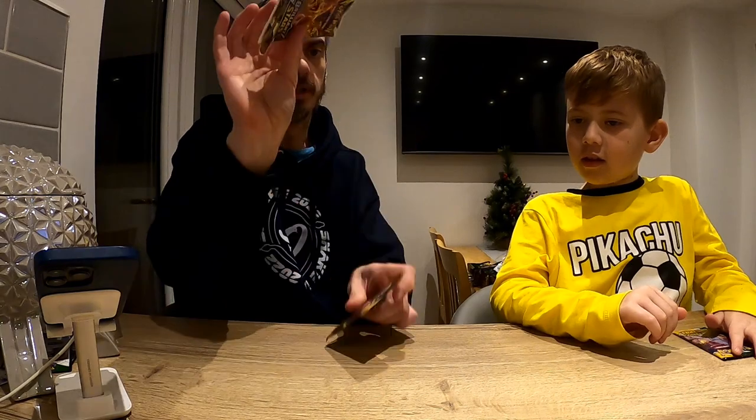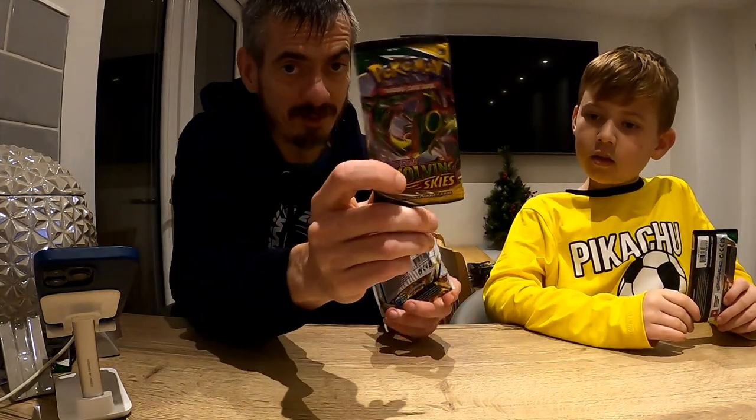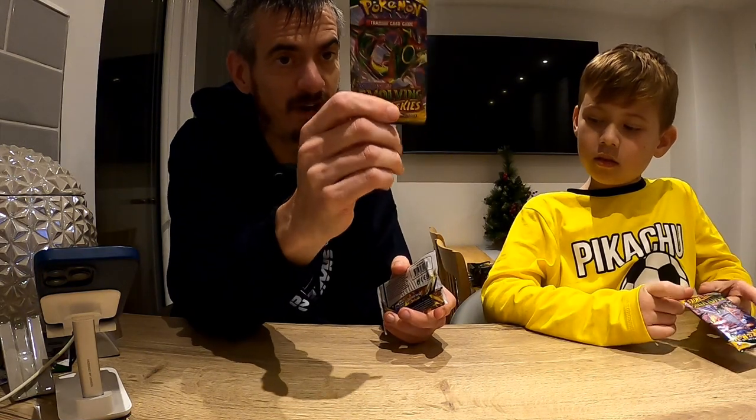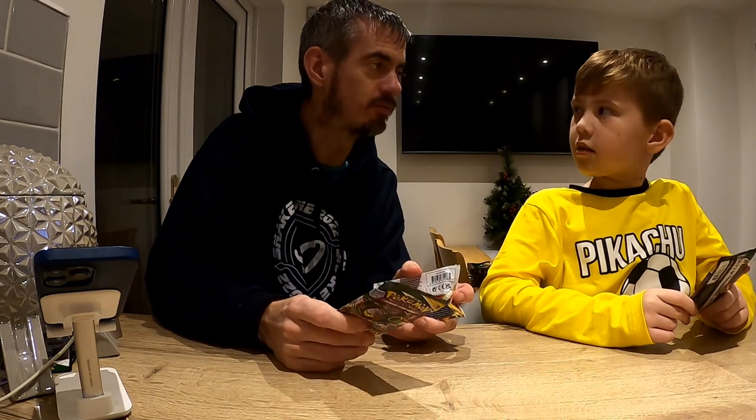I'm going to go Brilliant Stars. I'm going to save my Evolving Skies for last because that pack may yet contain the one card I really, really want from this and I still haven't pulled it to this day. What card is it? Alternative Umbreon.